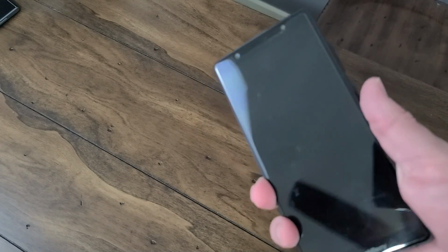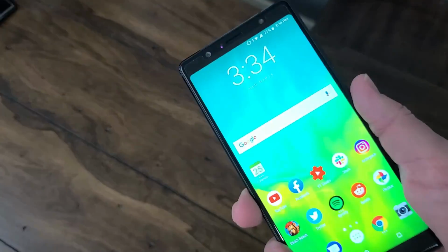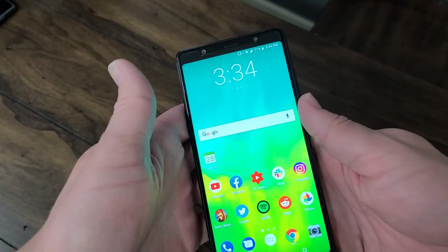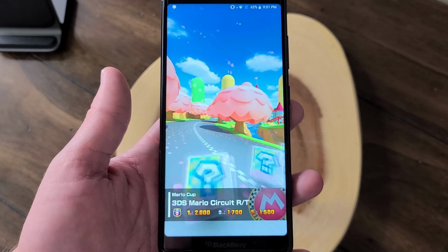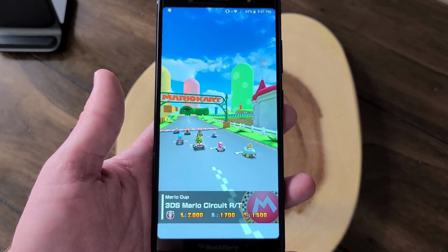I mean, but $365, unlocked phone back in 2018. It's not the end of the world, but I think they could have done a little bit better. The fingerprint sensor on the back is cool. It's not the fastest in the world, but it works, just like the facial recognition technology. It's a simple facial scanner.